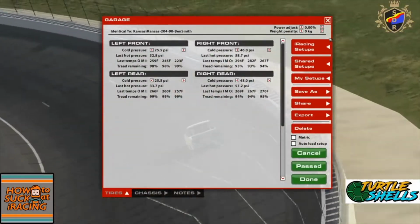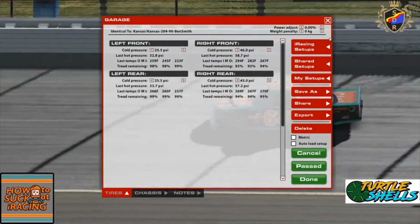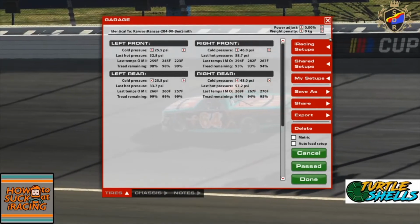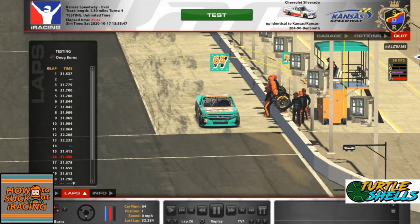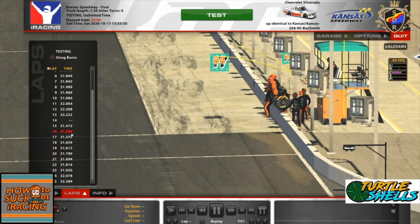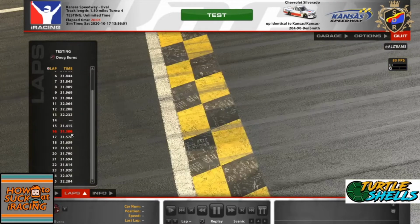So 93s, roughly. Okay. We'll go take a quick gander at the laps. So we did run our fastest lap of 31.3 in the OSR setup. And we'll write these times down. It looks like our lap times were overall a bit faster.